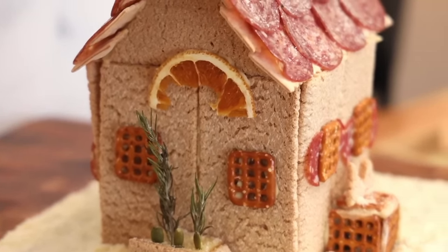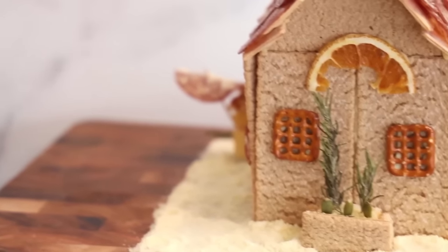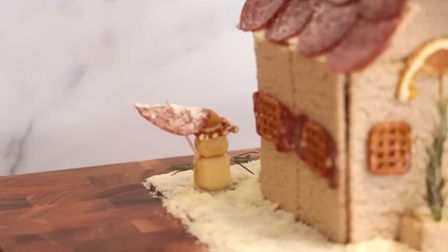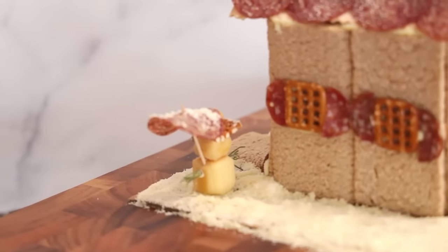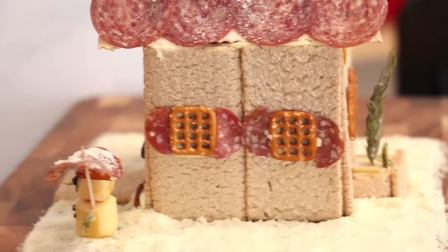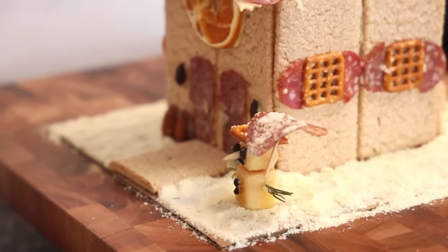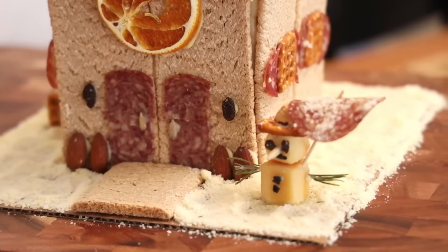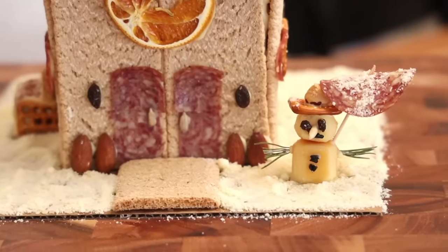You want to give me a little rotation? Yep. And I'll get the front. And Krusty, of course. There, Krusty appears. A wild Krusty appears. That ham on the side or the window is kind of sliding down. My ham is not glued very well. Oh yeah, detail shot of Krusty. Snowman, cheese man. Okay.